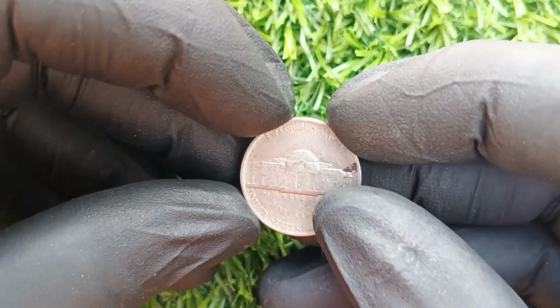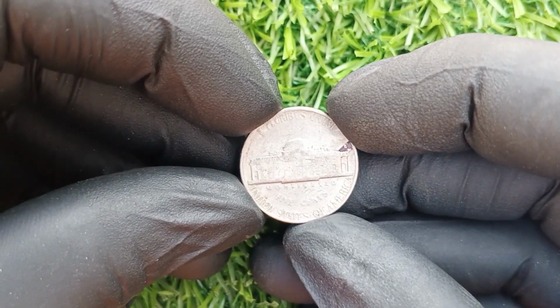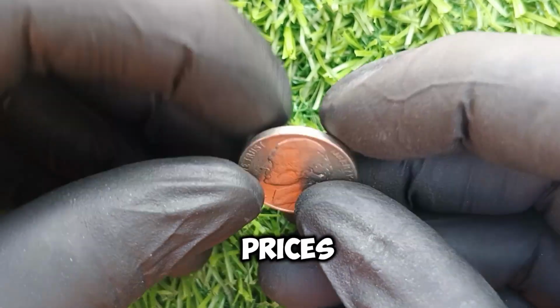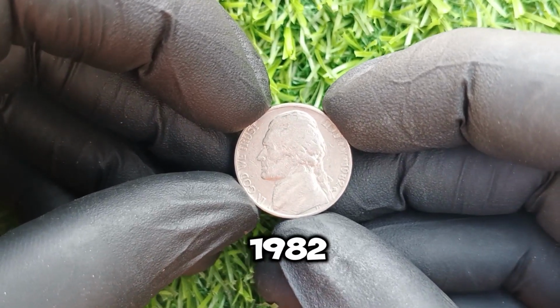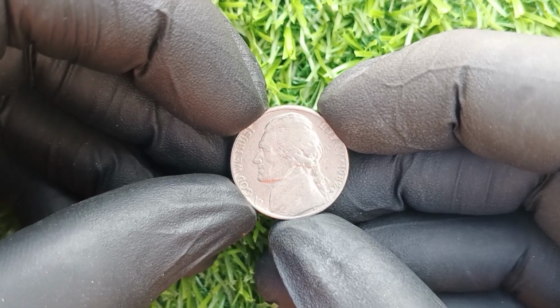Experts look for precise die markings, sharp details, and correct weight and diameter. Certified coins by reputable grading services command higher prices, providing confidence to buyers and collectors worldwide. The 1982 mintmark nickel has achieved remarkable value in recent auctions.